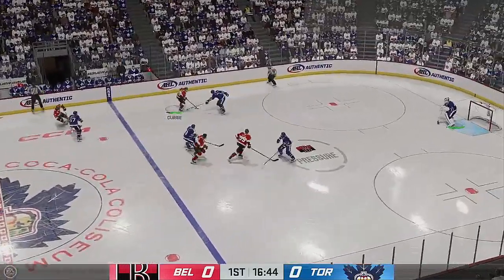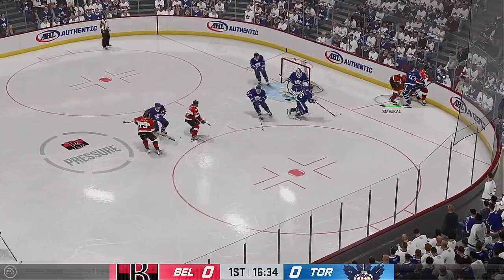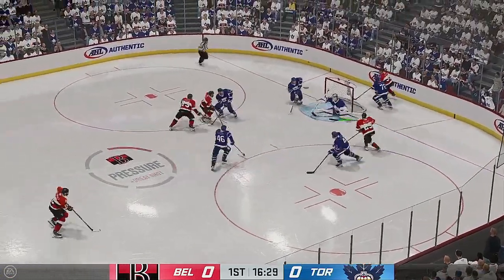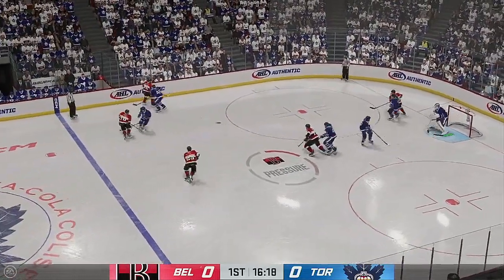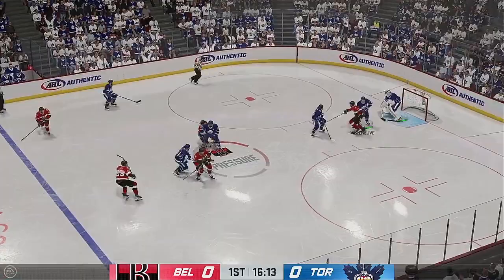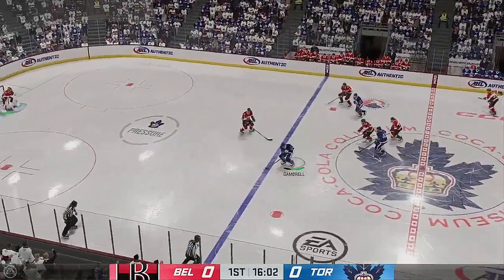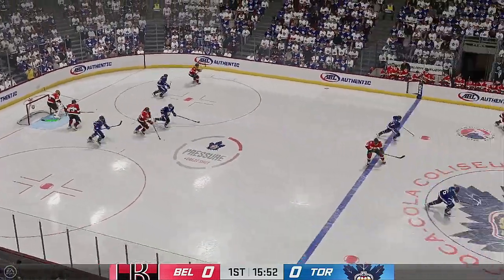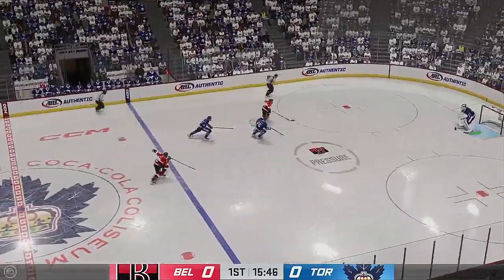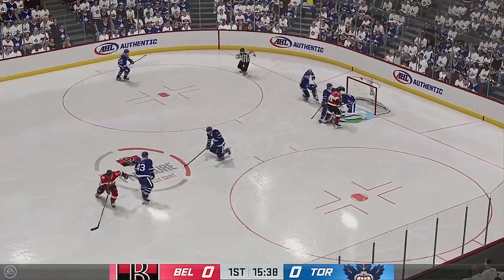Takes it at center. And he takes the feed. And that's blocked in traffic. Moves it to the middle. And that's stopped. Moves it around along the half wall. Slides it across to Steves. Feeds it on over to Cambrell. To the left side. And the goaltender comes up with a piece of it to keep it out of the net. All alone. Oh, beautiful save on the play.